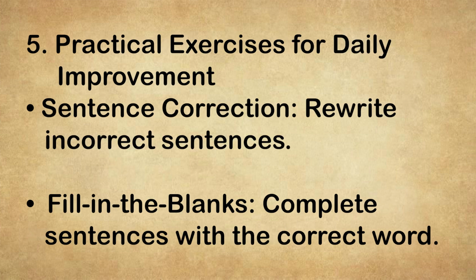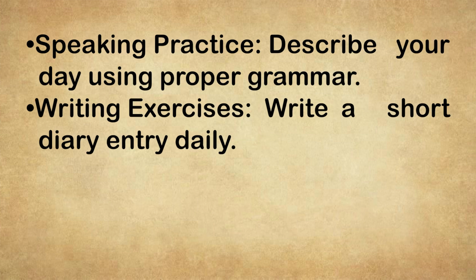Number 5, practical exercises for daily improvement. Sentence correction. Rewrite incorrect sentences. Fill in the blanks. Complete sentences with the correct word. Speaking practice. Describe your day using proper grammar. Writing exercises. Write a short diary entry daily.